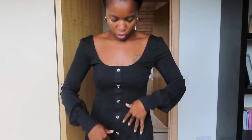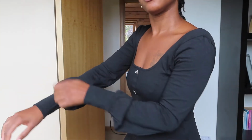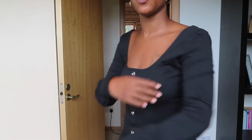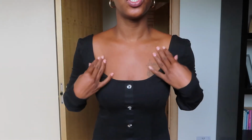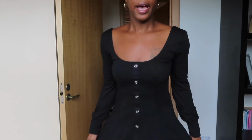I love this one because it's got the button detail down the front. You can't really open the buttons, it's just for style. And then the sleeves look like that, which I think is very nice, and it's not tight on the body as well. And then you've got this sort of curve at the front right here, which exposes a lot of the chest area. So I think that's quite different. And of course it's mini.